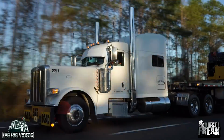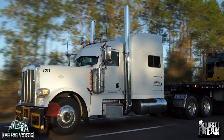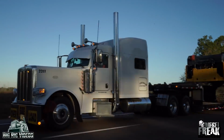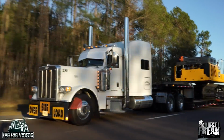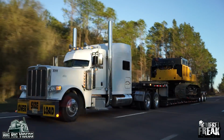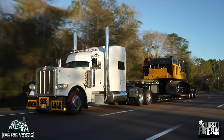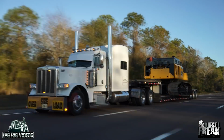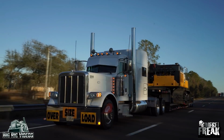Same thing with daily rates. My daily rate, whether it's 10 miles, let's say, from the Port of Miami to the yard where I park, which is about 13 miles, is $1,500 right now. That's for that day. I don't care what it is. If it's something small, or a roller, it's $1,500 per day.